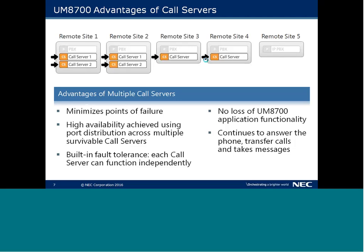If the system server for some reason is not seen, the call server can still act. It answers calls, it transfers calls, it takes messages. The only thing that happens in that circumstance is you can't pick up that call till it reaches back to the system server. So the basic idea of a call server is you still have the flow, the application functionality, you just don't have access to it. So it gives you a relatively inexpensive way to get some high availability.